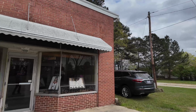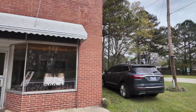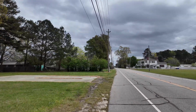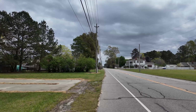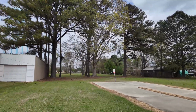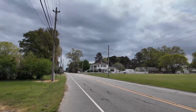We got a photographer here for some nice business. Got some nice pictures and photos in the windows, so check them out if you're in town and need those services. Yeah, some big old trees back there too. Pine. Yeah, that's a beautiful house out there.